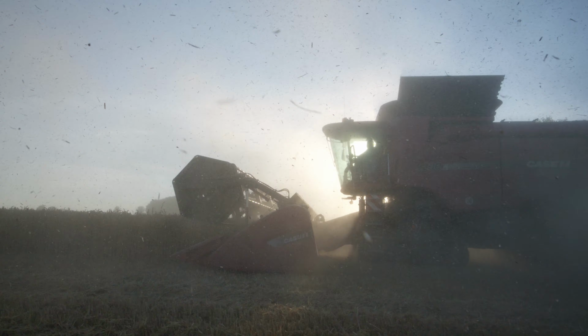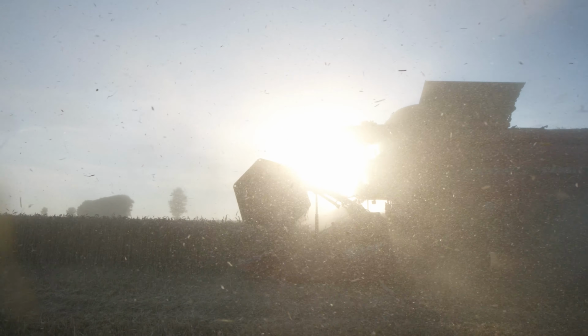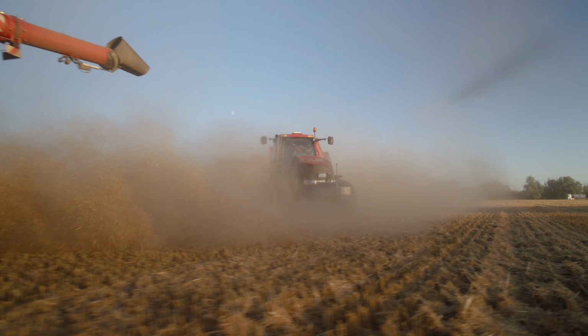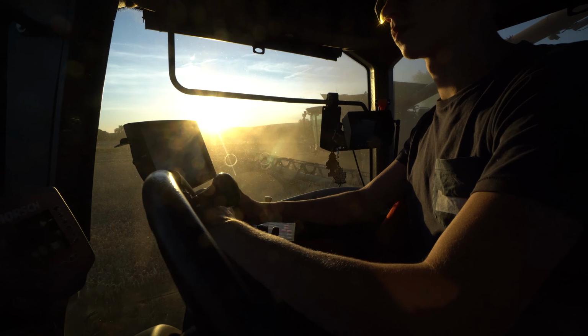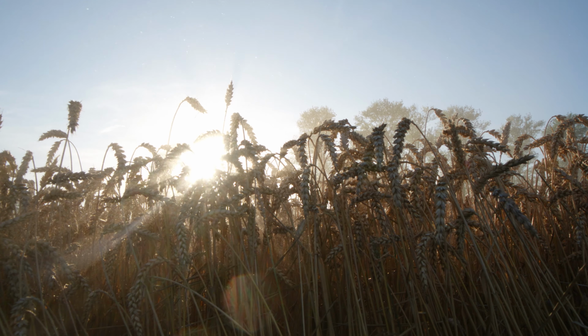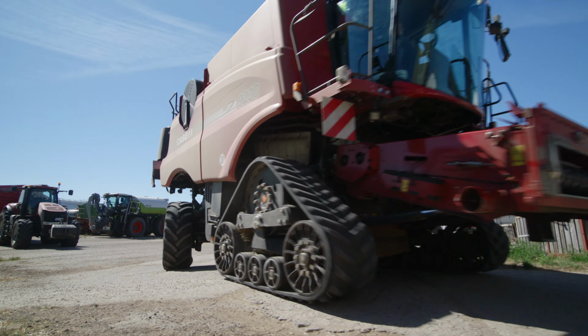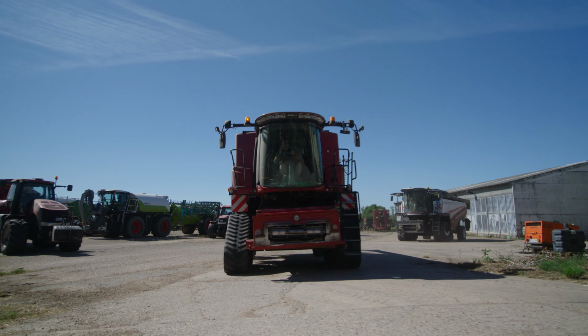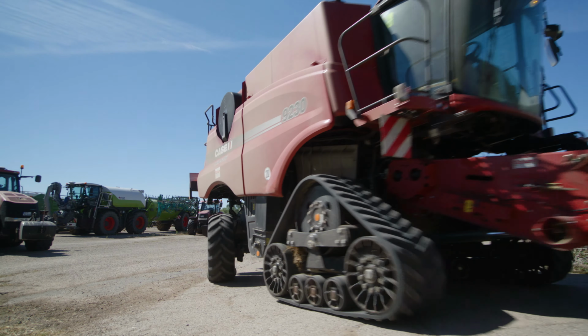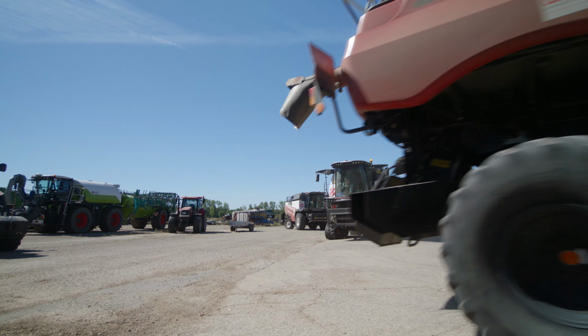We are back at Oldisleben Farming in Thuringia. It's summer, and the farm is right in the middle of grain harvesting. In just a few weeks, over 3,000 hectares of various crops are to be harvested. At the peak of the wheat harvest, the Oldisleben Farming team has drafted in some help from affiliated farms to manage this formidable task.